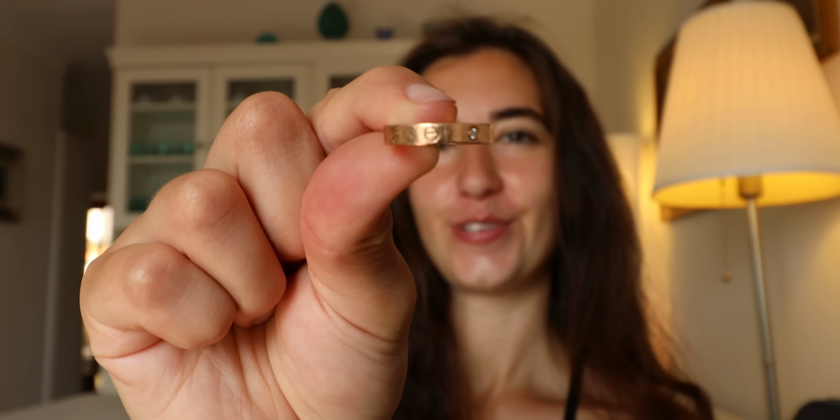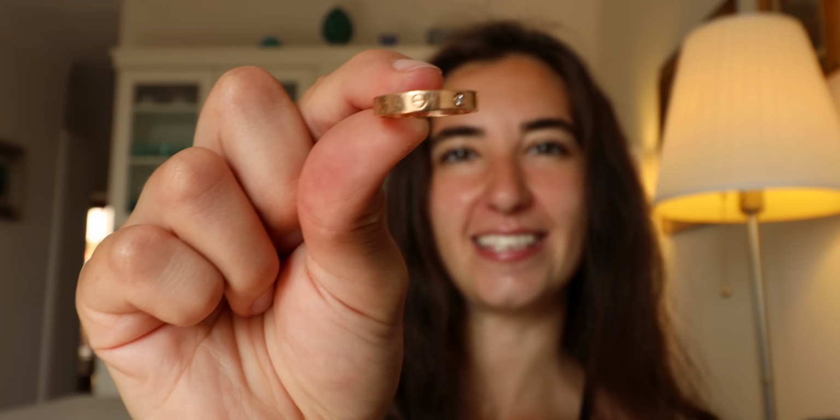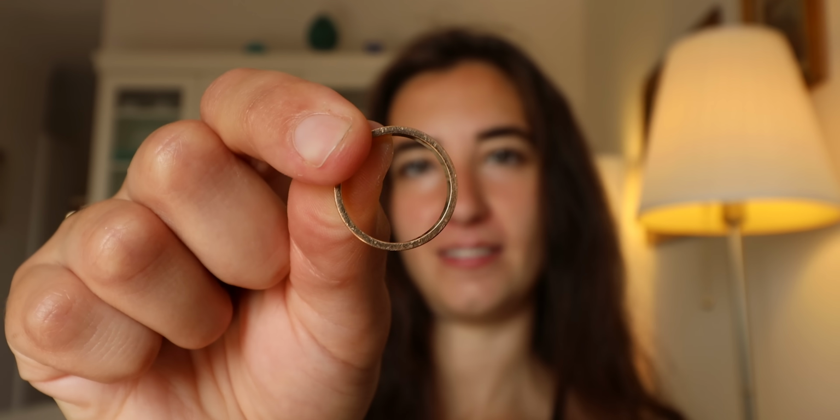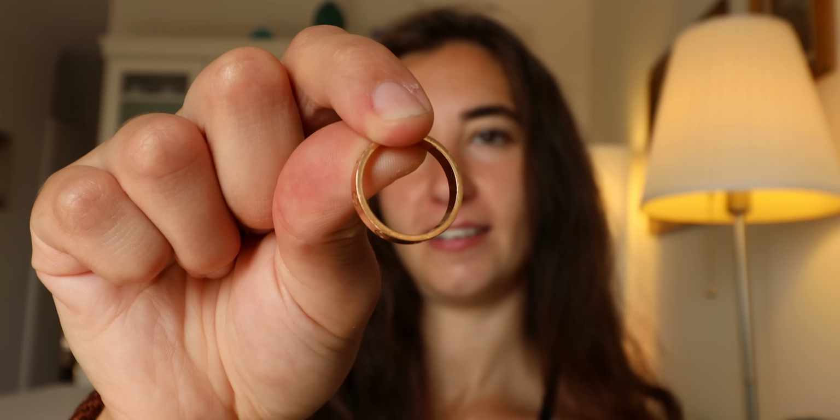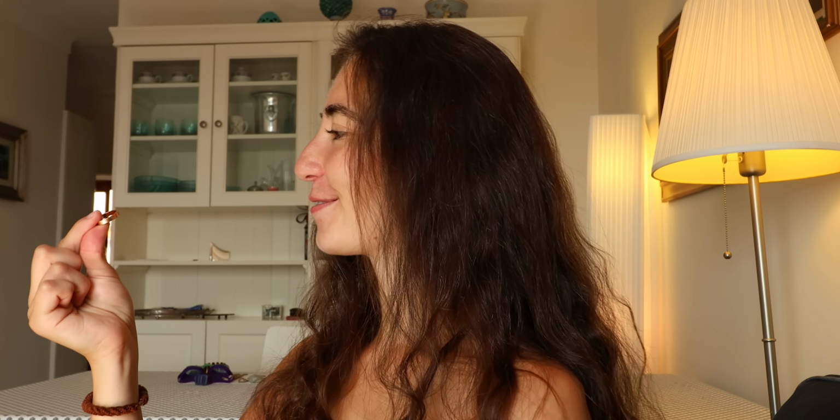I don't know if you remember from my Monaco video, when my mom and I were window shopping, I said I would love to find a Cartier diamond. And I found one. Such a beautiful ring. And it's heavy too. Really thick around the rim. Not too wide, but very thick and very heavy. So cool.